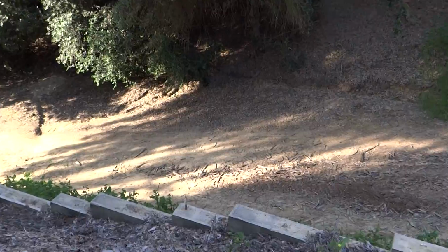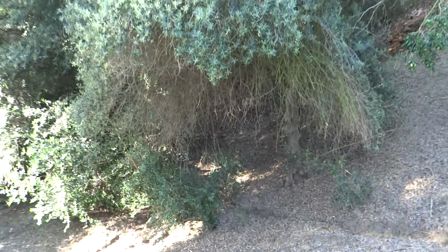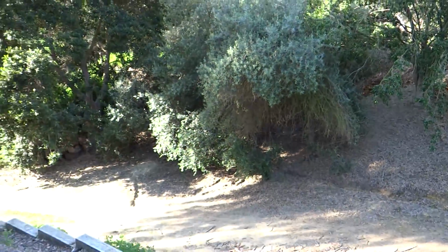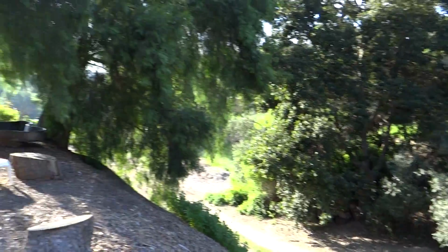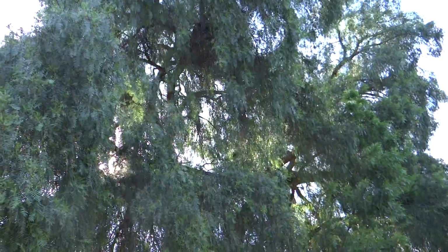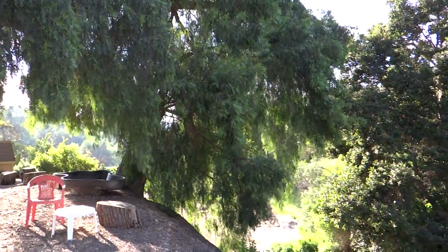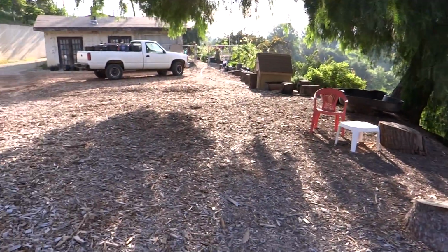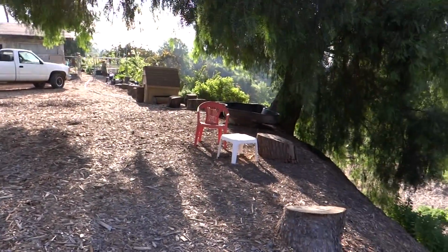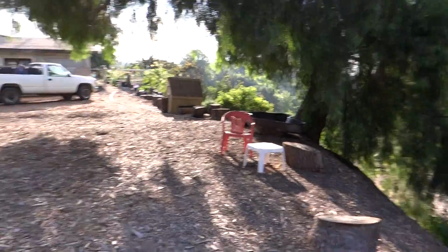this is what it looked like. All hard dirt. Even these trees that are growing here now were sparse. In fact, this pepper tree, we were going to have it taken out. It was dying. A huge limb fell down. And then after he started loading in all the wood chips, and my daughter had a water slide party here, this tree was really happy.